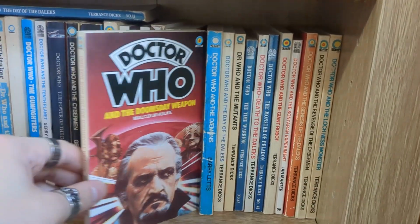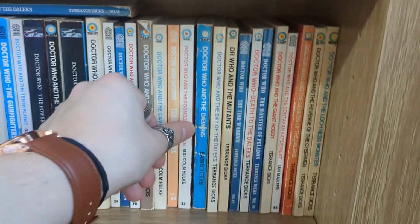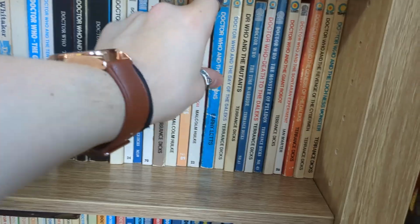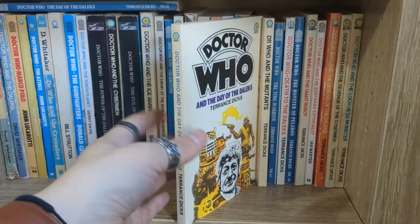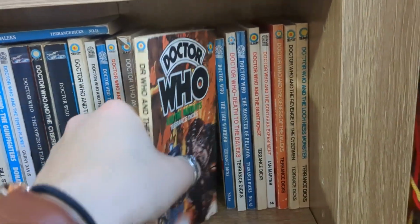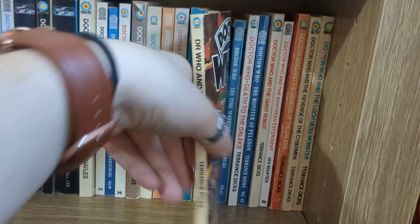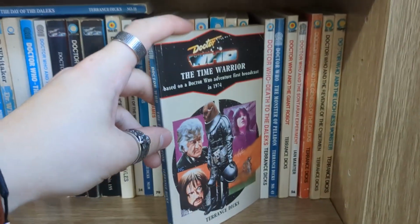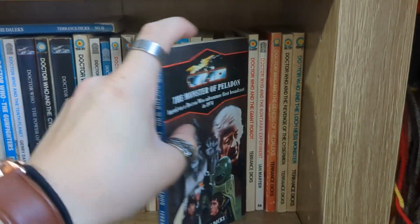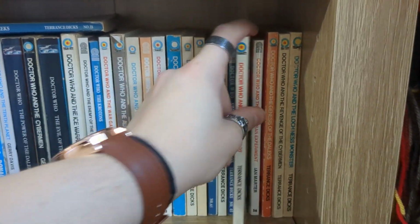Doctor Who and the Doomsday Weapon, that is Colony in Space, I believe. We have Doctor Who and the Daemons, a very, very fun read. Then we have Day of the Daleks, and then the reprint up there. Doctor Who and the Mutants, which I do not want to bend the pages of, so bear with me. Doctor Who and the Time Warrior, Death to the Daleks, the Monster of Peladon, and then we skip Planet of the Spiders.